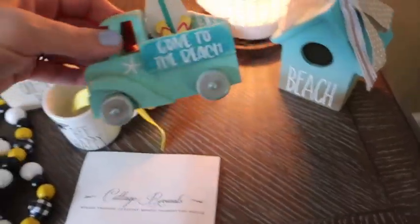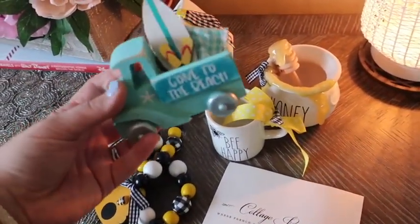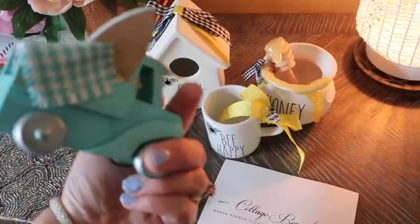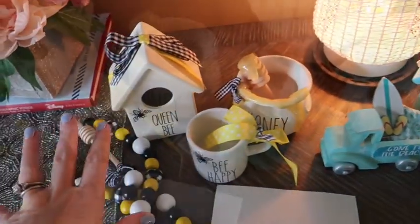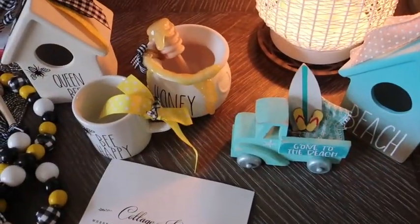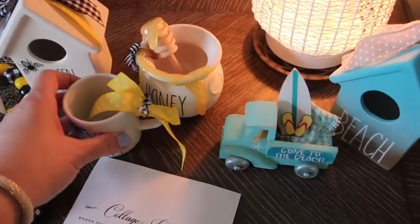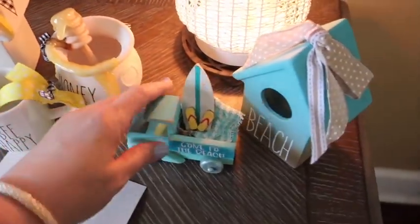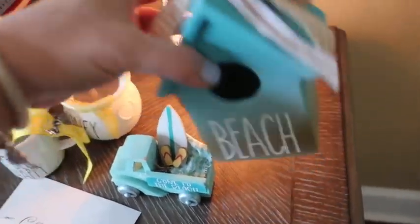So I got this cute little beach truck. I thought that this was really cute. It's actually got wheels that roll and everything. It says "Gone to the Beach." I thought this would be cute for a tray. I'll use these primarily for tray accents or in my Rae Dunn areas. So I'll put some of these out in that area. But for this little guy, I'll probably use this on a beach theme, summer theme tray.